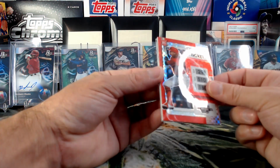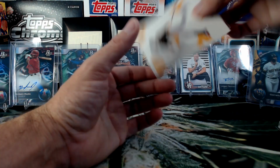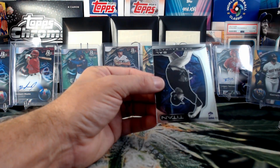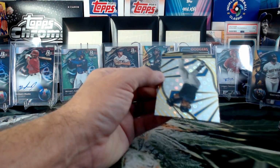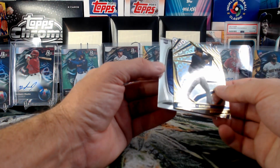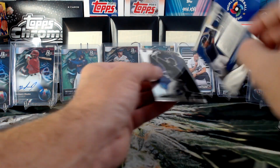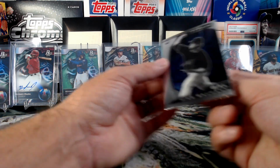All right. Season ticket, T.J. Friedl. Oneil Cruz. Is there only three? Oh, there's one stuck to the back here. I was gonna say, is there only three? Jose Ramirez, Revolution. It's the Groove parallel. And Mike Bowman, Titan.